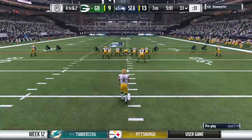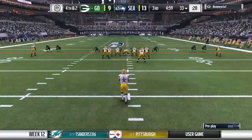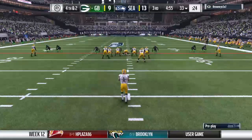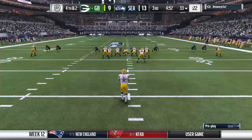I think he knew right away that he wasn't going to get to his primary guy. I think he read that as soon as he got to the line of scrimmage, knew where the pressure was going to come from, and said, I know how to beat that, and that's what he did.